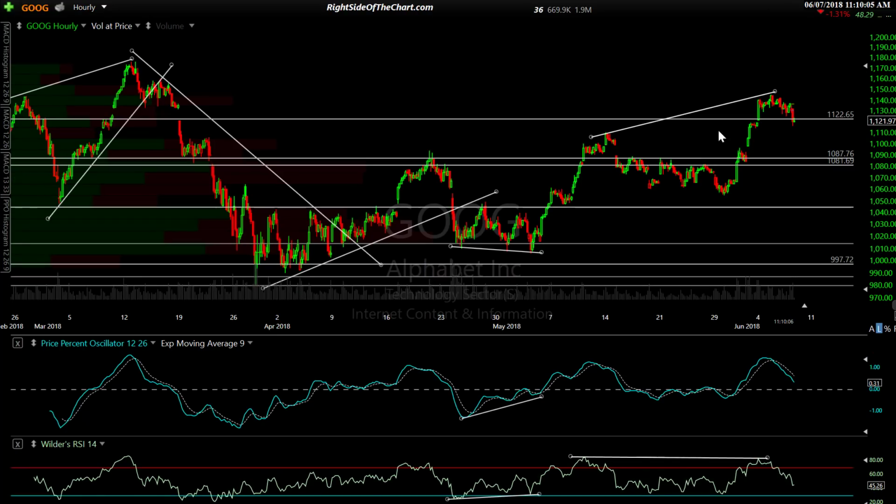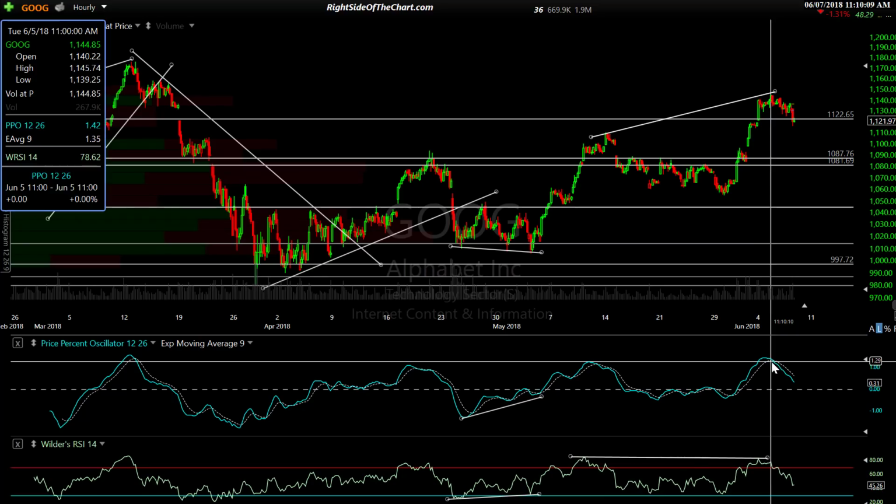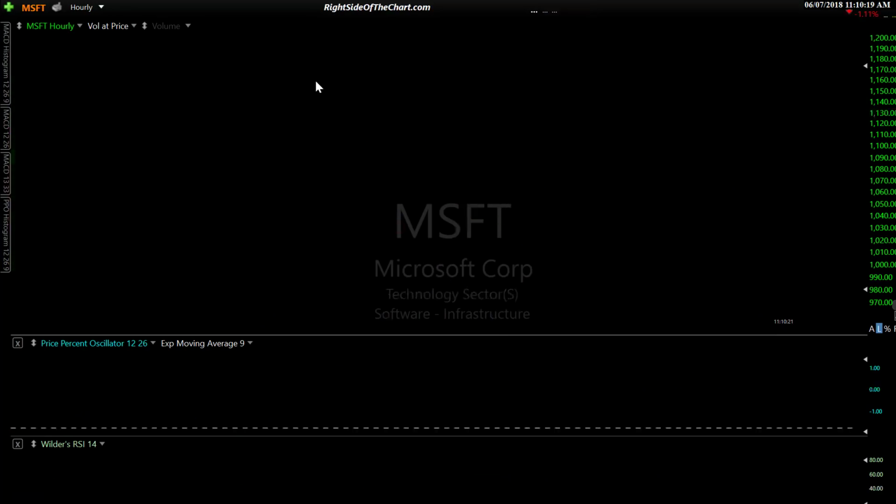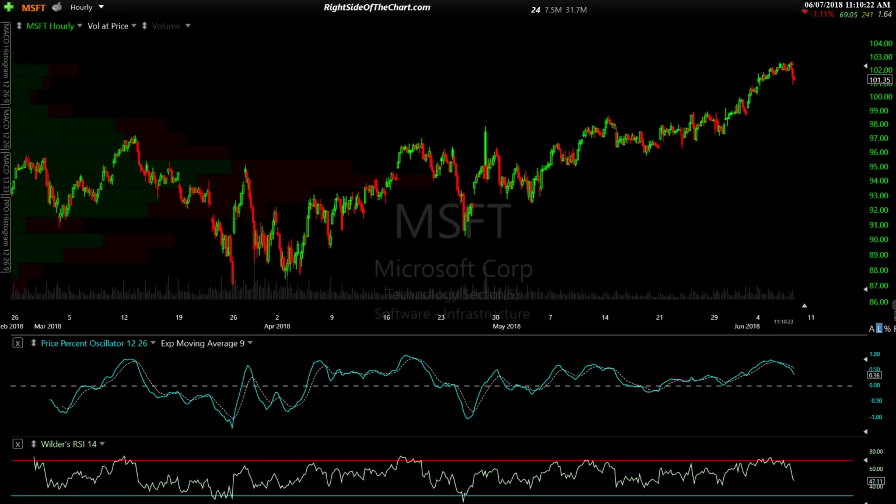Google, GOOG, divergent high. Yeah, on the RSI we had divergence. PPO's made a bearish cross. That's something I pointed out recently too, guys, that most of these leading stocks, including QQQ, made a bearish cross on the PPO on the 60-minute chart. So that's the other share class. Here's Microsoft.